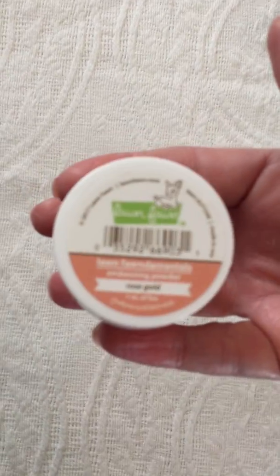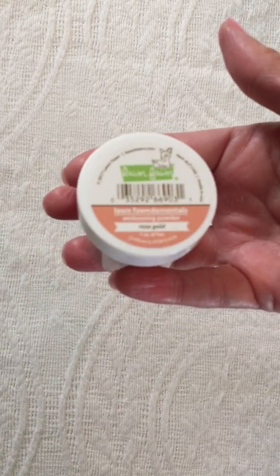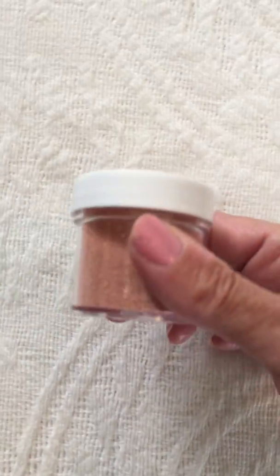Oh yes, this is fun too. This is Lawn Fawn Rose Gold Embossing Powder. It's not going to focus, sorry. Well, you get my drift. It's rose gold. And I got that at the little boutique in Sevierville also. So there's that. Let me move my bag out of the way.